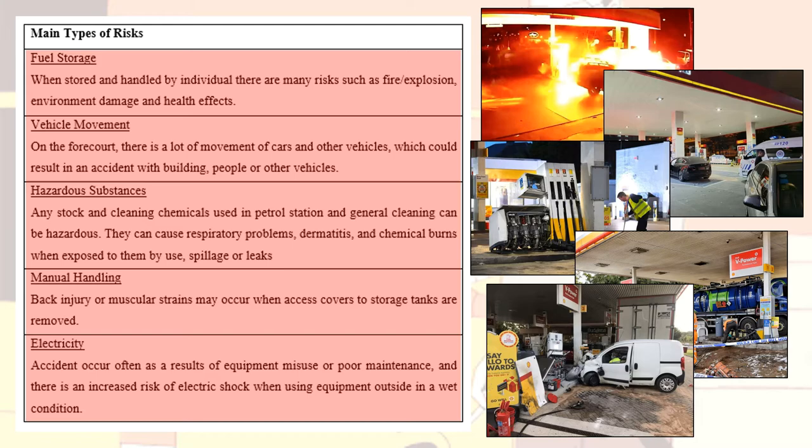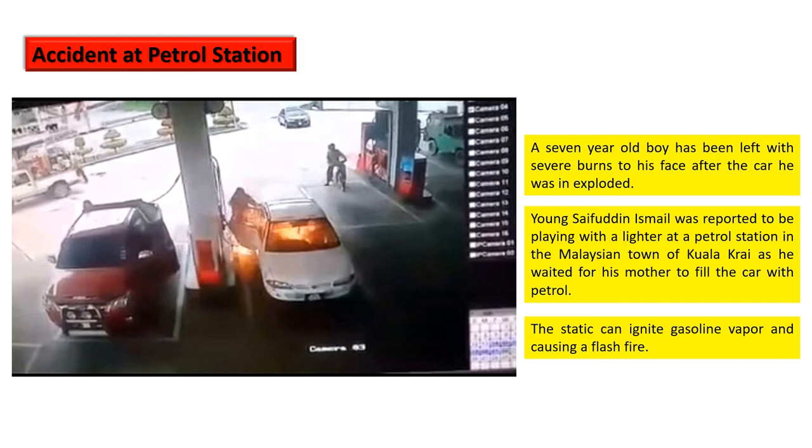This is an example of an accident at a petrol fueling station. Situation. A 7-year-old boy has been left with severe burns to his face after the car he was in exploded while he was playing with a lighter at a petrol station. Young Safuddin Ismail was reported to be playing with a lighter at a petrol station in the Malaysian town of Kuala Krai as he waited for his mother to fill the car with petrol. Footage of the horrific incident shows the car explode in flames as Safuddin's mother frantically tries to get him out of the car.